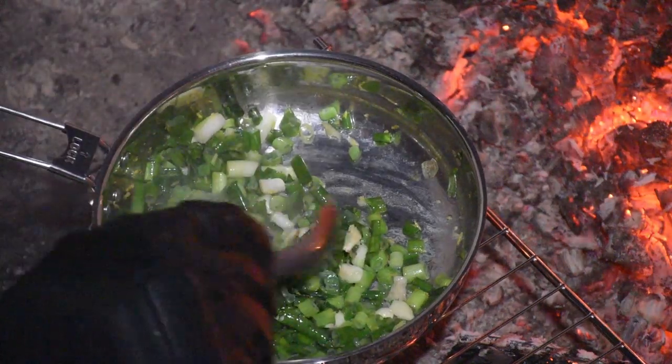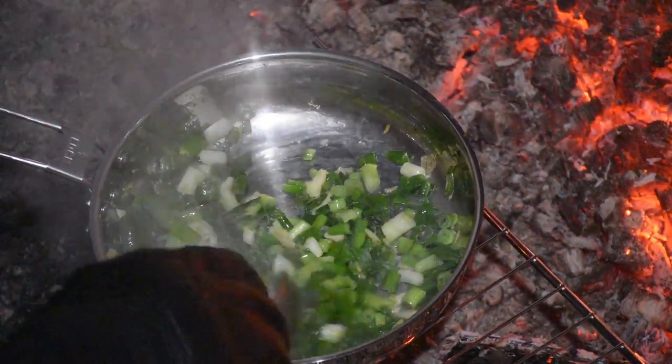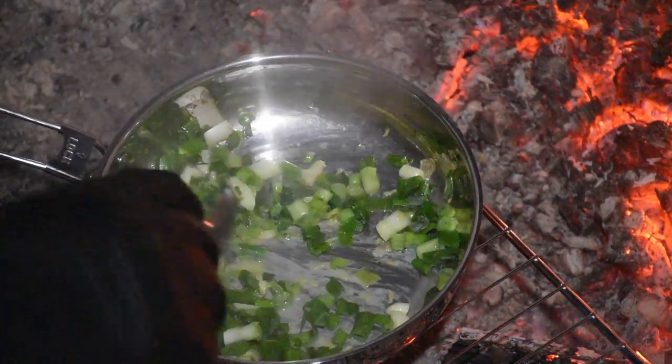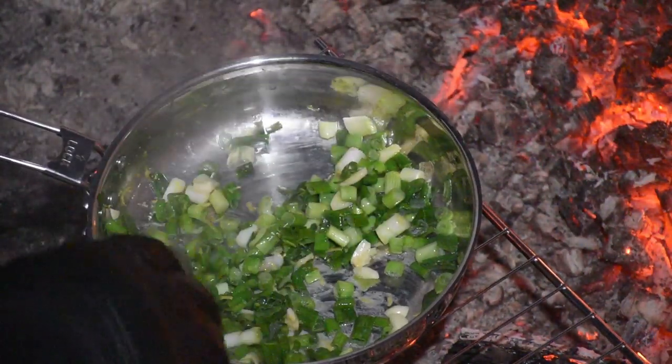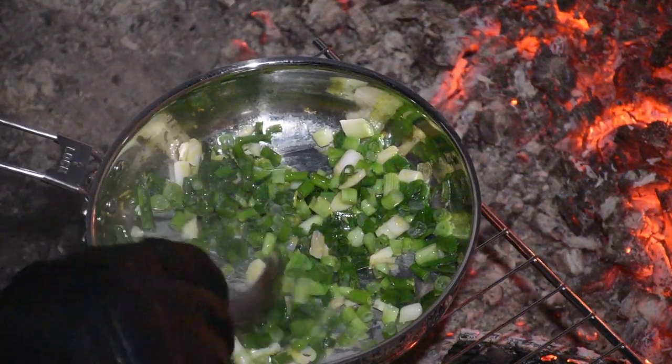Smell the green onion and the garlic. Can't really smell. You know, my face is just hot. I don't know if I can smell anything, actually. It's all hot.